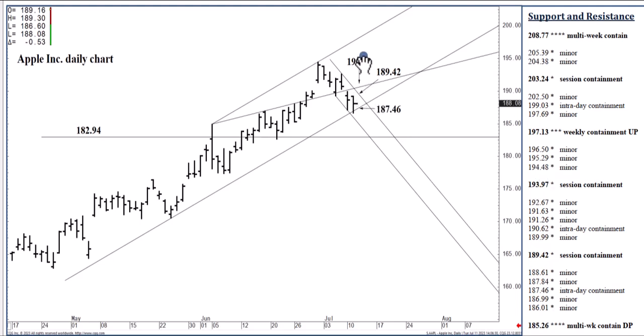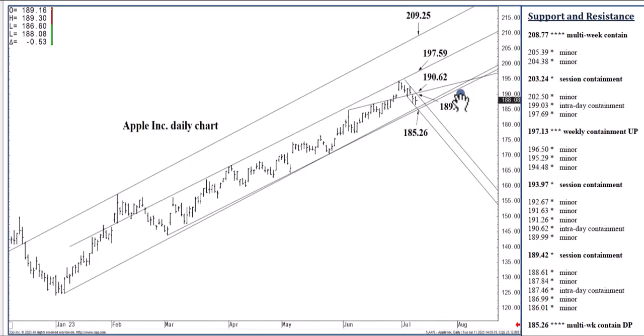So that is a 3 to 5 day swing trade. Closing above 189.42, 3 to 5 day swing trade up to 193.97. Closing above 189.42, 1 to 2 week swing trade up to the 197.59 formation. So keep that in mind. It depends on your time horizon and how you like to trade. 3 to 5 days up to 193.97, 1 to 2 weeks up to 197.59.